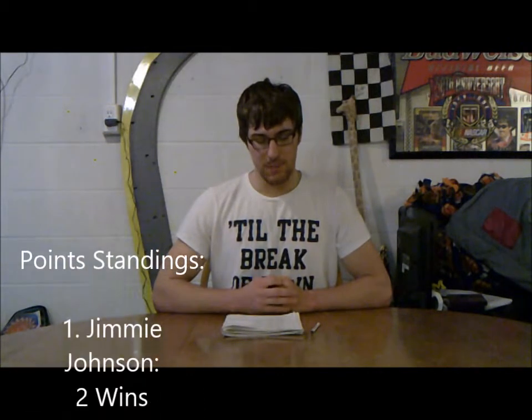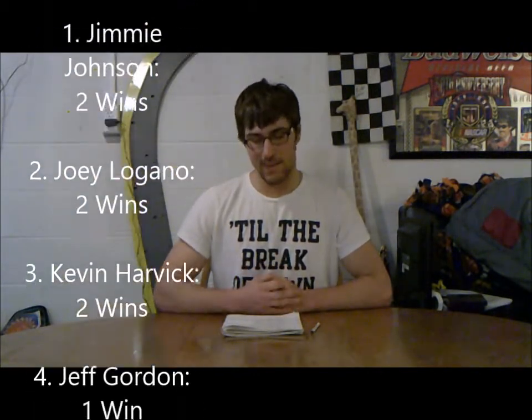Now we take a look at the point standings. Now coming after this race is the Chase grid points, I should mention. So the wins are very important this year in the Sprint Cup Series. And right now, there are three drivers with two wins coming out of this race. Now Jimmy Johnson, who is now your points leader if you go to the Chase grid, has two wins and 436 points. Second place is Joey Logano, also two wins and 414 points. Third place, Kevin Harvick with two wins and 373 points.